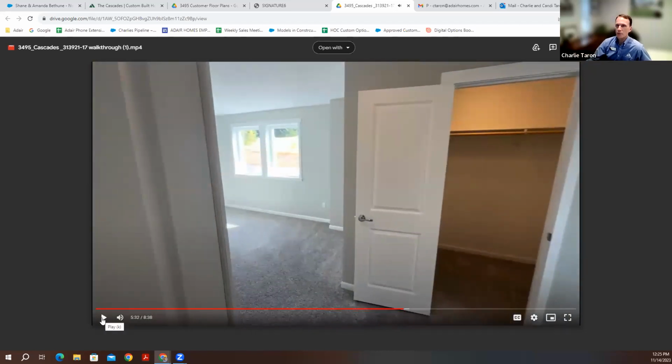Just real quick, this would be the dual master suite that we'll be viewing here instead, as we do one.